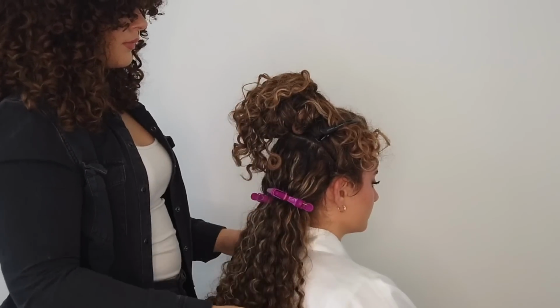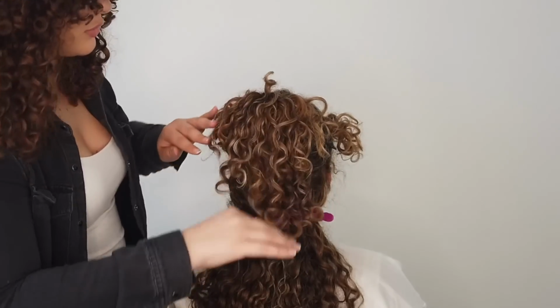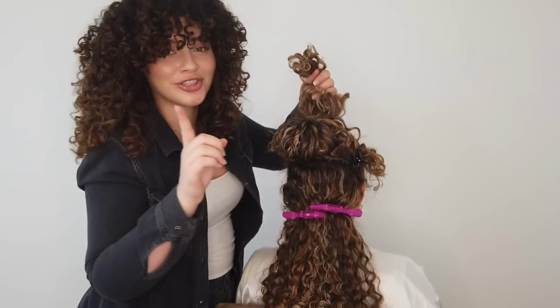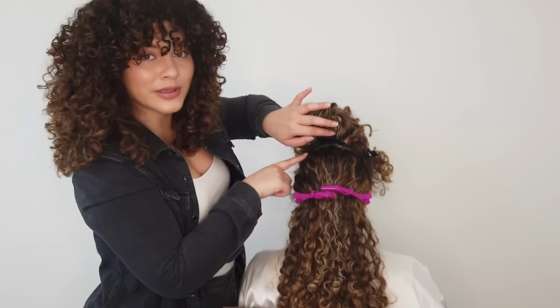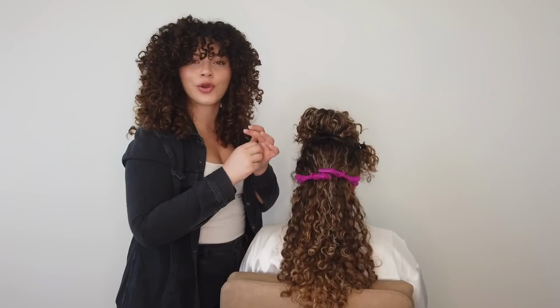It's going to drape over this big bun that we are establishing. We are going to secure that right over top here. But just before that, a really important thing to do, which is part of the reason why we sectioned this hair so beautifully, is because we're going to anchor the veil there.